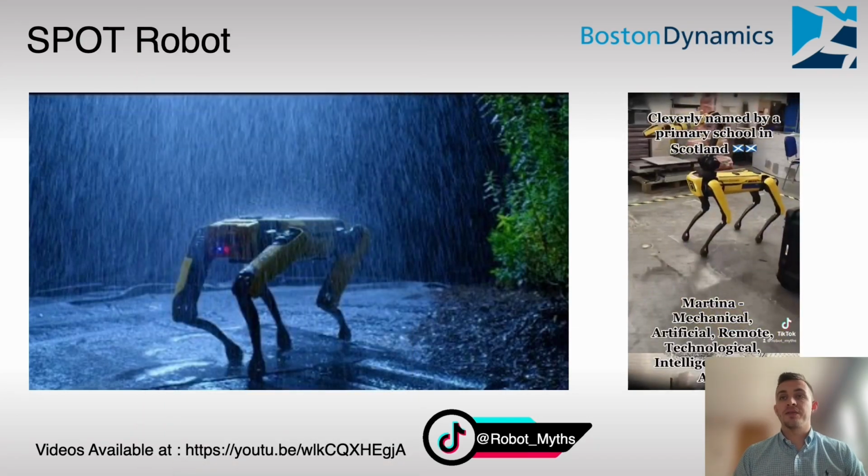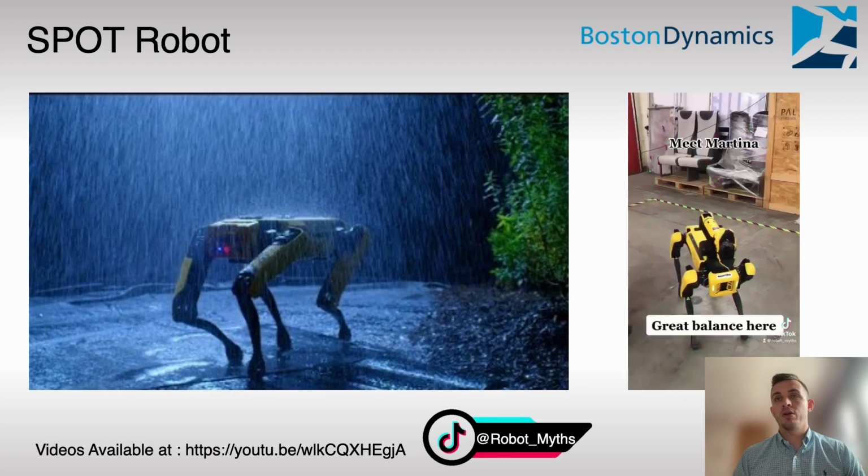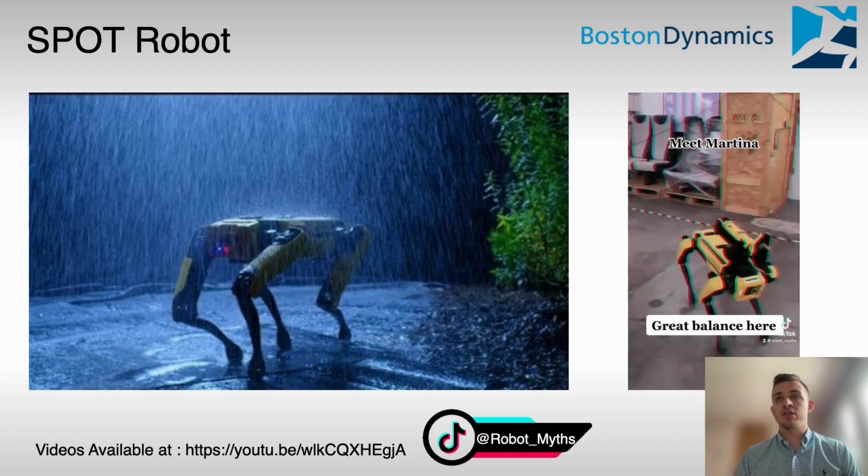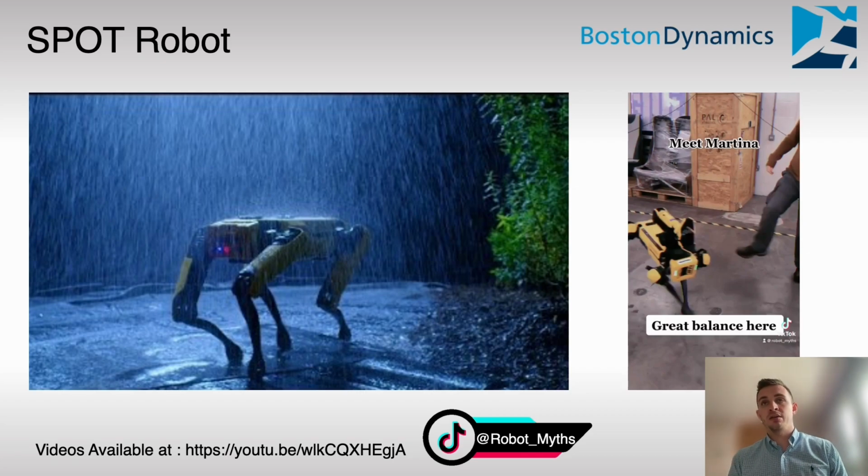So what we did in this video was around about here, one of our colleagues gave it a small push to see the balance, and what Spot does is it uses its balance algorithms to move to the side, and you can see it putting its legs back into position to get its balance again.